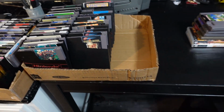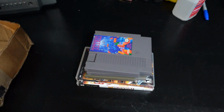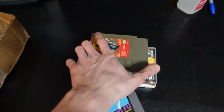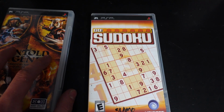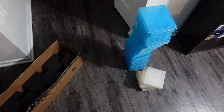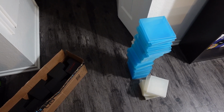And then out of everything I bought, I'm only gonna keep a few things. I'm gonna keep a copy of Ninja Turtles 1, a copy of Tetris, a copy of Kung Fu, a copy of Ninja Gaiden, Untold Legends, and this copy of Sudoku on the PSP. And then also in that collection was a lot of dust covers, I think about 55, and a ton of plastic cartridge boxes. So that's gonna help out a lot with adding just a little bit of value to the sales.